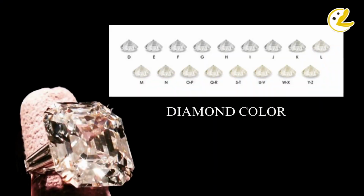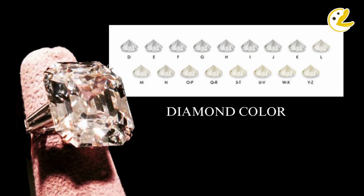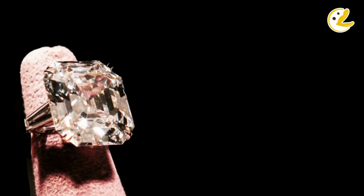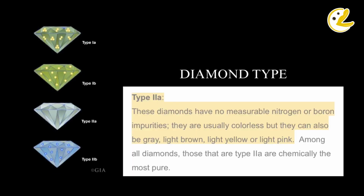The Elizabeth Taylor diamond, formerly known as the Krupp, is a 33.19 carat stone that is identified as having a D-color grading, which is given by the Gemological Institute of America, or the GIA, to diamonds that are completely colorless. On top of being crystal clear, the gemstone is also classified as a Type 2A diamond, which means that this specimen is chemically pure, with an entire absence of any nitrogen impurities.